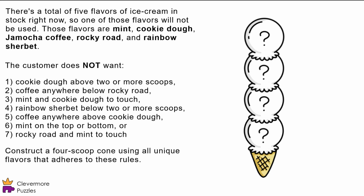The customer does not want cookie dough above 2 or more scoops, coffee anywhere below Rocky Road, mint and cookie dough to touch, rainbow sherbet below 2 or more scoops, coffee anywhere above cookie dough, mint on the top or bottom, or Rocky Road and mint to touch. Construct a 4-scoop cone using all unique flavors that adheres to these rules.